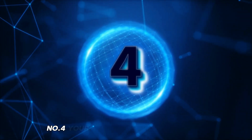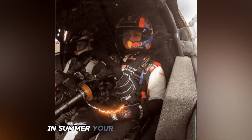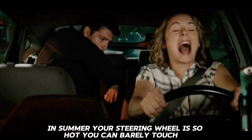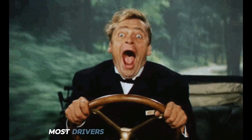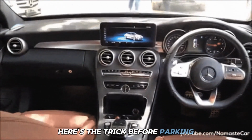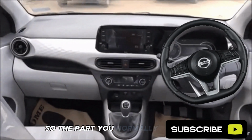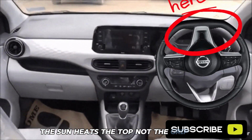Number 4, your steering wheel is cooking itself. In summer, your steering wheel is so hot you can barely touch it. You burn your hands every time you get in. Most drivers accept this as normal. Here's the trick. Before parking, turn your steering wheel 180 degrees so the part you normally grip faces downward. The sun heats the top, not the grip area.